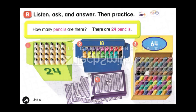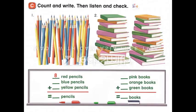2. How many markers are there? There are 18 markers. 3. How many crayons are there? There are 64 crayons. 4. How many cards are there? There are 52 cards. Page 55. C. Count and write. Then listen and check.